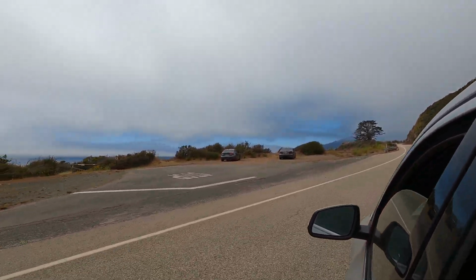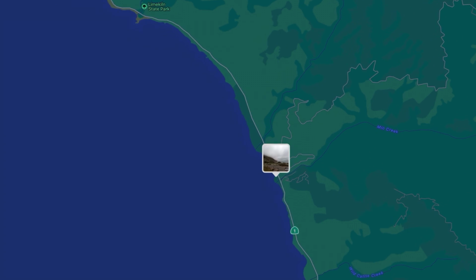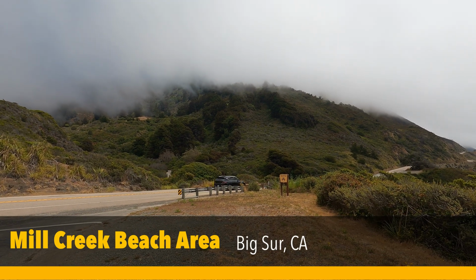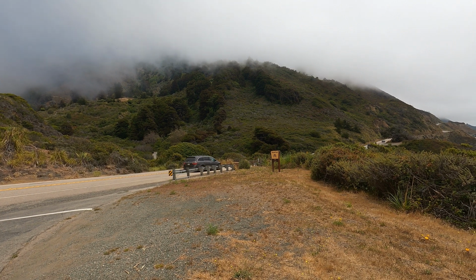Driving about 8.5 miles north from the San Martin Rock will bring you to the next stop at Mill Creek Beach area. There's a small beach here, as it says in the name, but it's also just a great place to stop to get some more great ocean views, as well as views of the mountains, trees, and fog behind you.